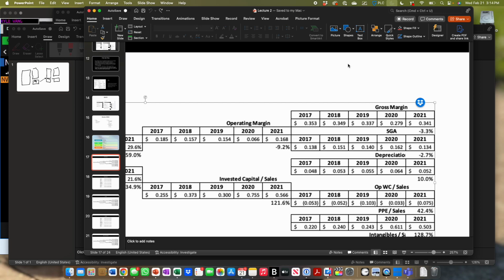SG&A, that's their spending and overhead. That's their marketing, admin, shared services, HR, training, whatever. 13.8 cents per dollar of SG&A in 2017, 13.4 cents per dollar in 2021. Slightly better, 0.04 cents, but not enough to offset the decline in the gross margin. And spending on depreciation went from 4.8 to 5.2. So spending a little bit more in their stores, spending a little less in SG&A, but it was really the drop in gross margin, which was dropping their operating margin.